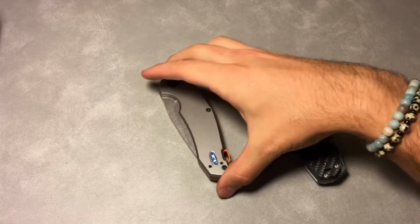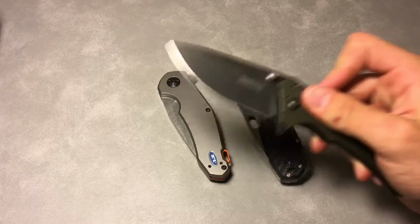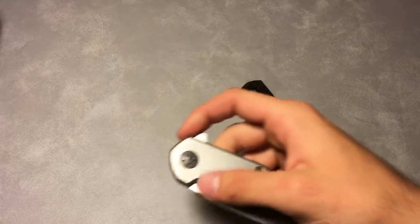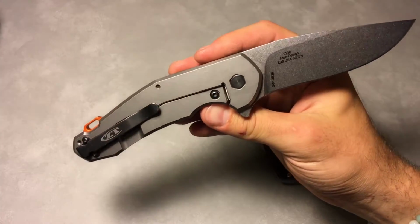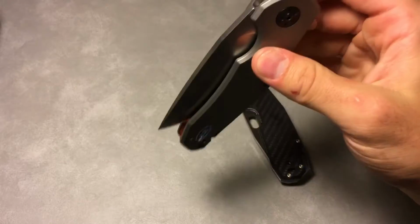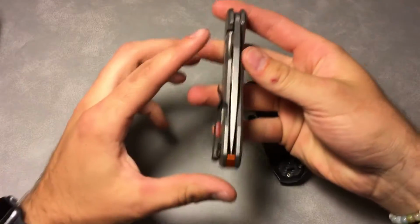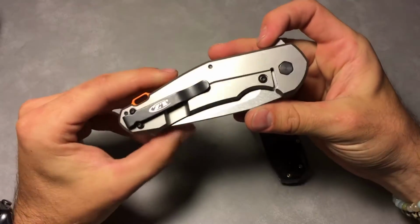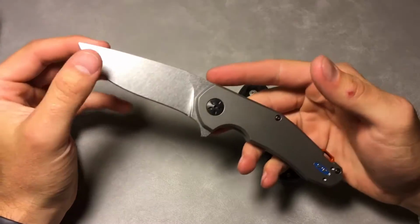Now I have a new favorite knife, my old favorite knife being the Kershaw Knockout. This ZT-0220 took its place. This is also a titanium frame lock ball bearing flipper from ZT. This is a Jens Anso design, and it's perfect in my book. I love everything about this knife.